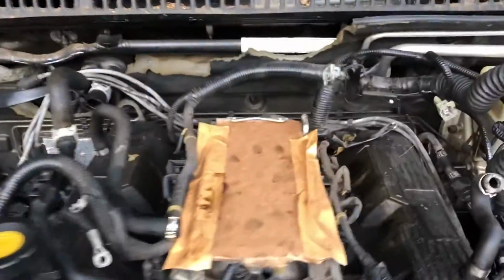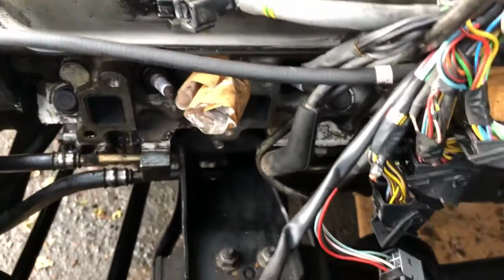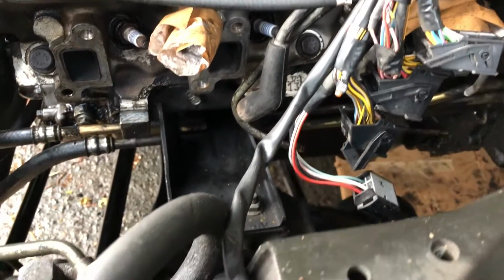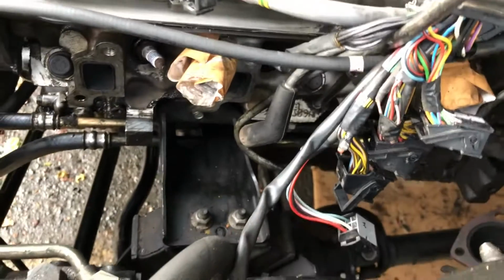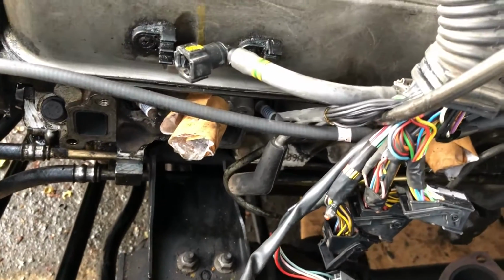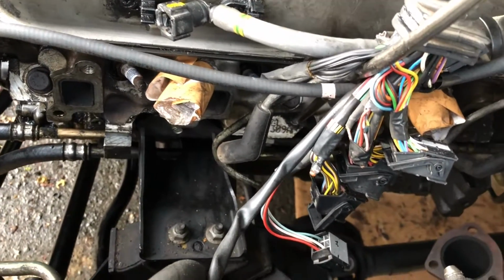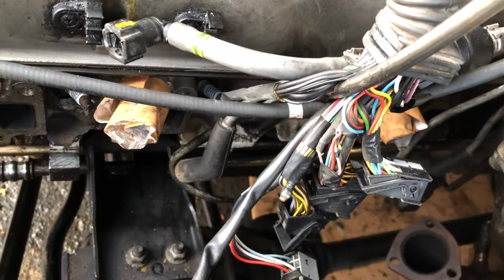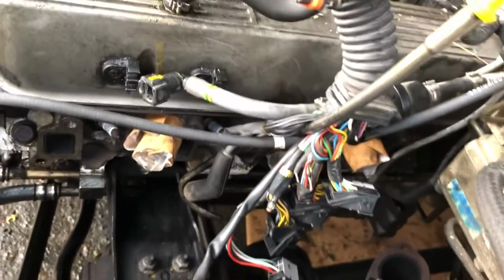I got the headers off on this side. Obviously, I got the upper intake manifold off. I wasn't worried about that. Big thing here, I got the SAI pipes off and the manifold off. Found the secret to that is take the manifold off first, and then the SAI pipes come off relatively not too bad, because you can get access to both bolts.